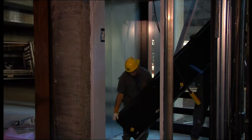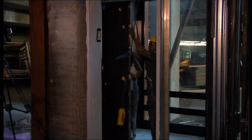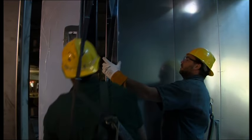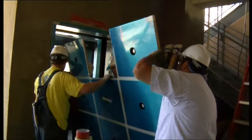The builders are building the lift car now. The lift car is the box you ride in when you go up and down inside the shaft. These are the walls for the lift car. The builders are bolting them carefully together. And here's the ceiling.